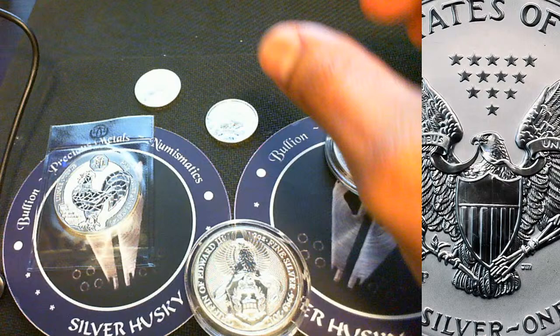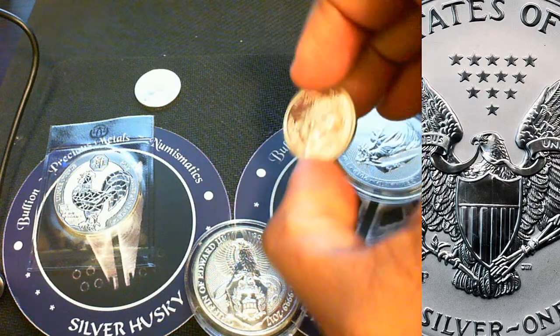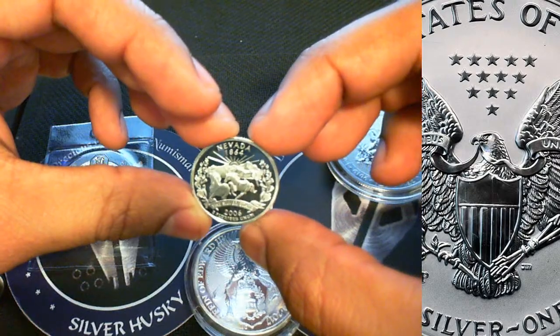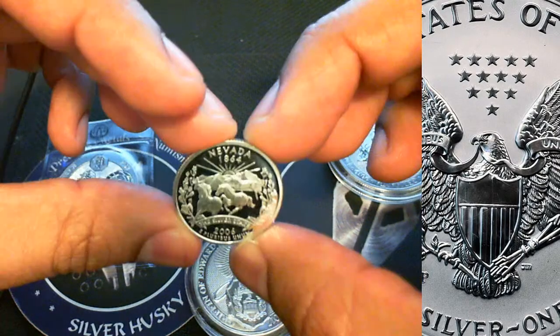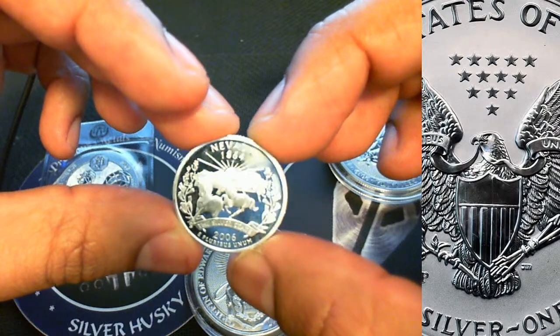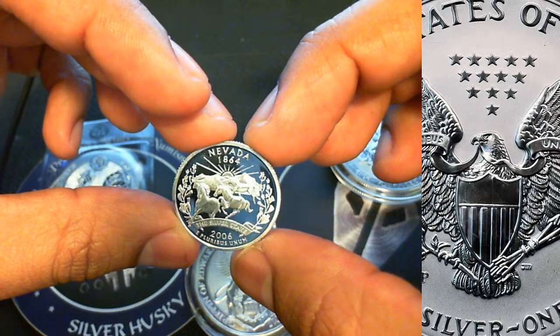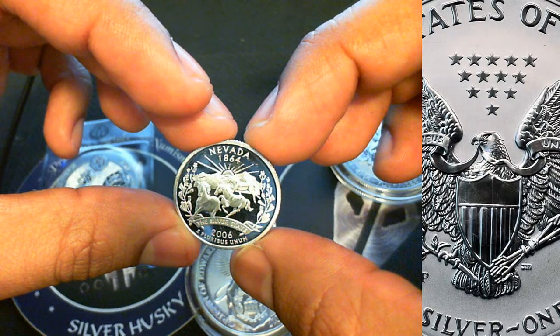But Cactus Jack, if you're still in the chat, I know you were asking me about these bad boys. The Nevada State Quarter is just such a beautiful coin. I think it is the most beautiful out of all of the quarters that they came out with. And this one in proof is just even prettier.